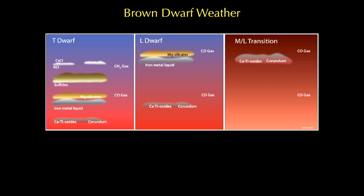And as you go from an L dwarf to a T dwarf, again, you get the same set of clouds further down in the atmosphere, and you add on top sulfides and potassium chloride clouds, along with the advent of methane in the atmosphere. And even more interesting, you start to get gaps in these clouds. You start to get patchy clouds. And so instead of just being a single cloud layer covering the object, you start to be able to see differences in the clouds as you go further down.